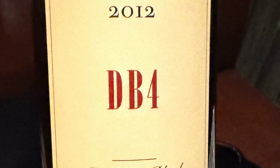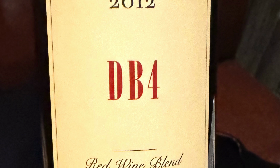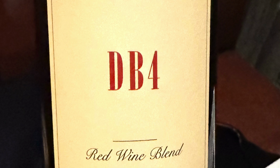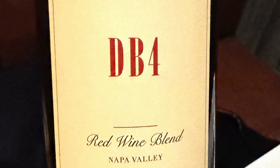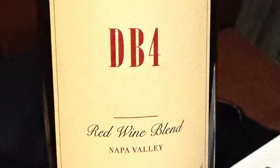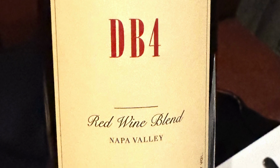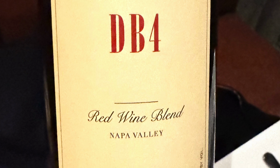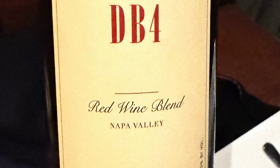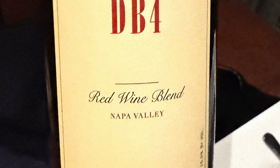It's called DB4 because it uses fruit from four different regions: from Bryant, from Madrona, from Thorevilos, and Los Posados. Did not decant this wine, and I think that was the right choice. It's kind of a medium body wine that's really ready to drink right now. And again, a nice way to get into the dinner, not too overly heavy. My notes: some lavender, some black currant, some dusty earth, and some herbs on the aftertaste. My rating was 88 points.